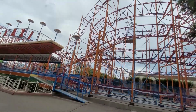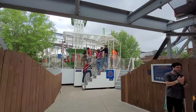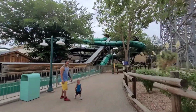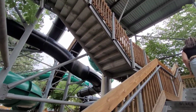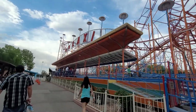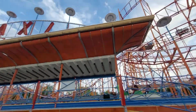Since Galaxy is temporarily closed, we're going to find something else to do in the meantime. Galaxy's back open. In the meantime, we rode some smaller rides. But now it's time for my last credit I need at the park.